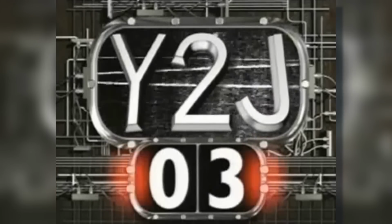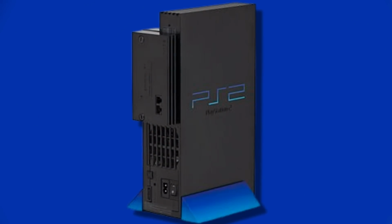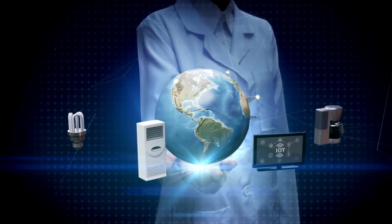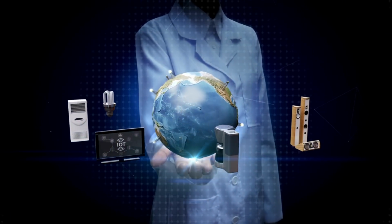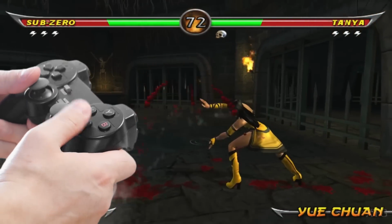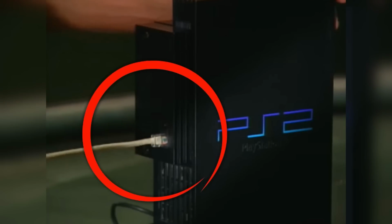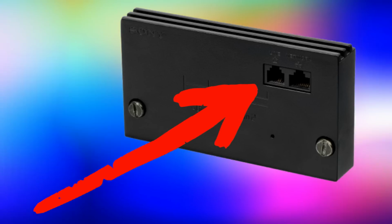Originally, back at the dawn of the new millennium, during the glorious Y2K era, this expansion bay was intended for accessories that could elevate your gaming experience to the next level. The most common use for the extension port was simply to connect a network adapter. This allowed the PS2 to connect to the internet for online gaming, which was an essential feature for some multiplayer games.